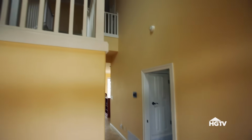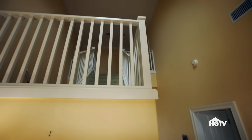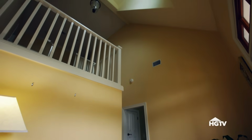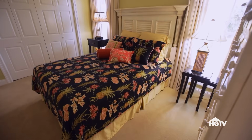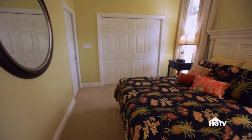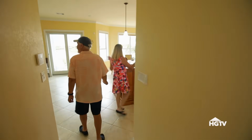Oh, wow. Pretty. Although it seems crowded, right, when you walk in for such a big space. I wish it didn't have this wall here. I don't know if that's something we could consider modifying. This looks like a little guest room. It's a good size, and it keeps our guests kind of separate. Oh, this is nice.